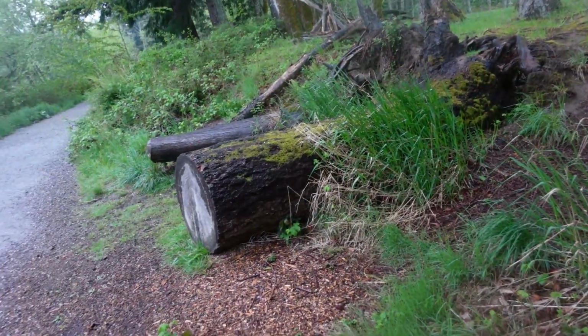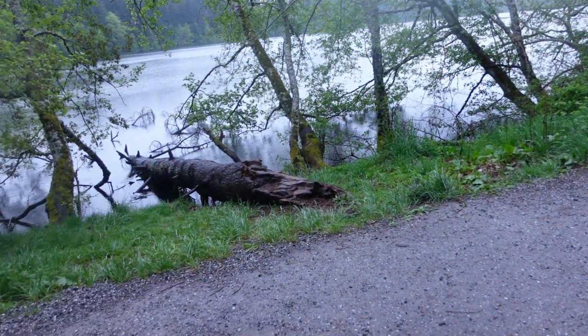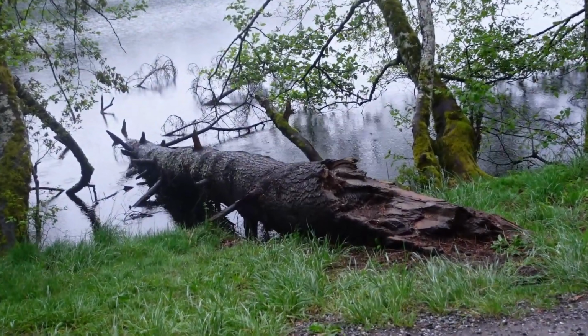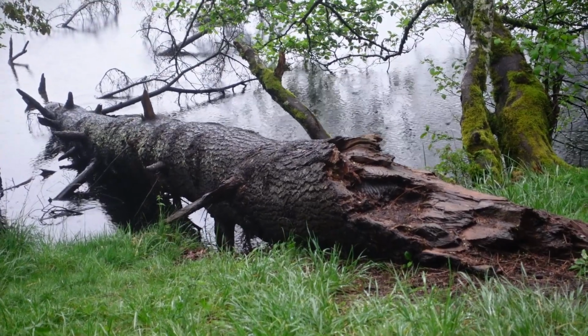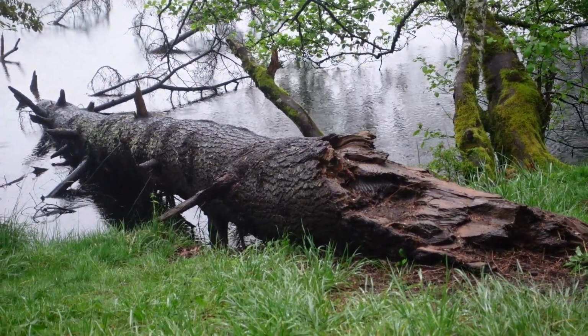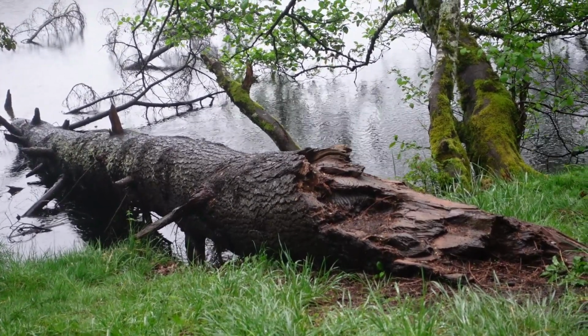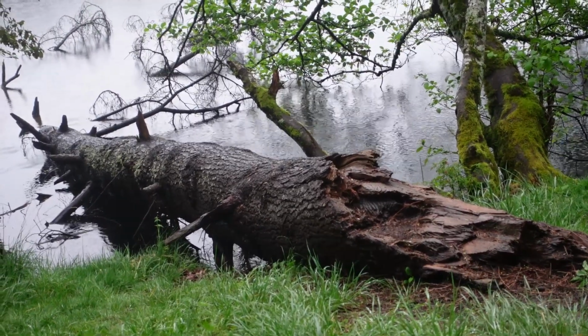This is kind of a fun tree that went down, I think last year, but it fell right there in the drink, and I always see people go out there on it, either fish off it or they take photos on it. It's kind of become a fun little sideshow. People like to go out there and get their photos. Little kids climb out there. It's always an adventure right here at the lake.